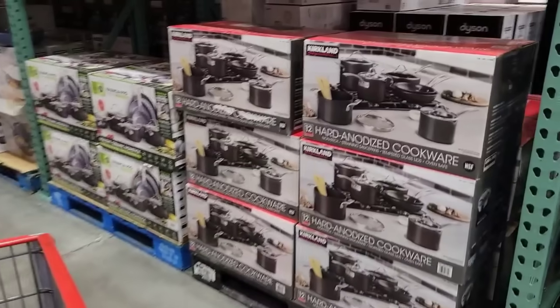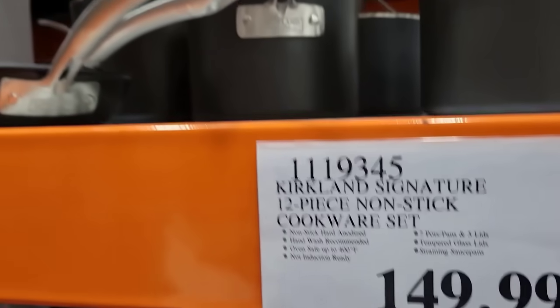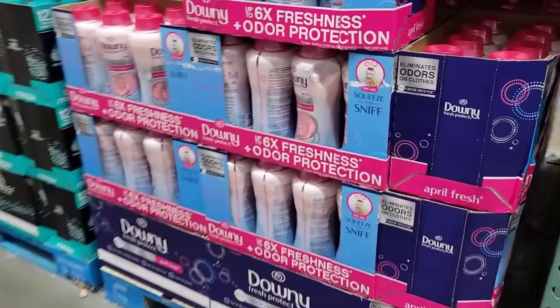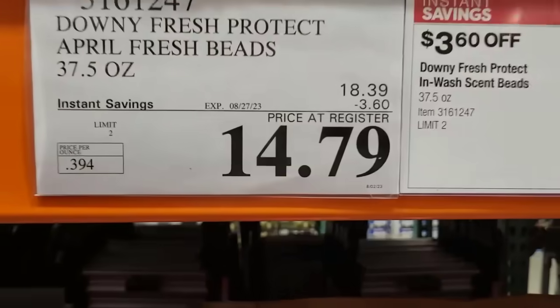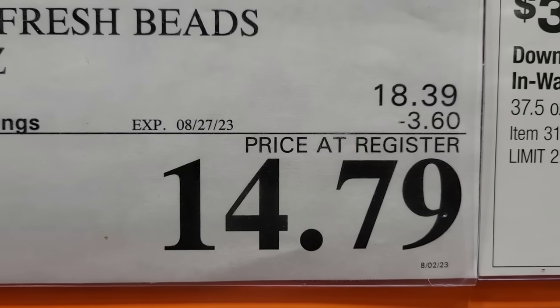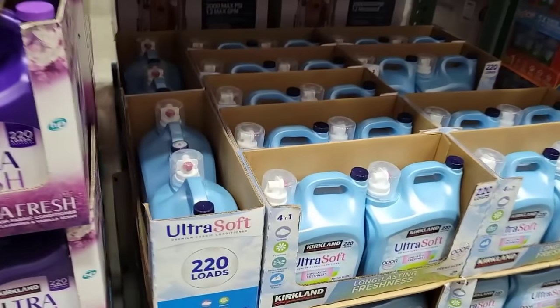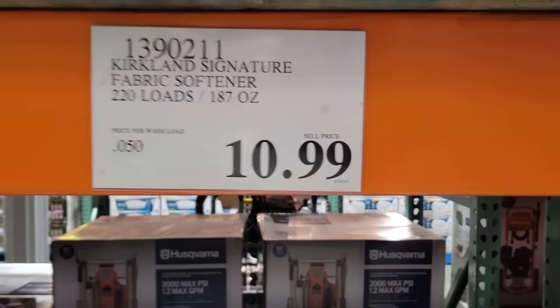The first thing we come across is this set of non-stick Kirkland pots that I purchased for $119.99. And as you can see, they are now priced at $149.99. Here is the Downy Fresh beads that are regularly sold for $18.39 and were regularly sold back in 2021 for $14.39. Even today's sale price is higher than the old regular price. The Kirkland liquid fabric softener used to sell for $9.99, and as you can see, now it sells for $10.99.